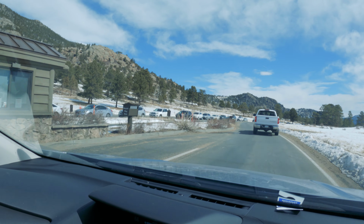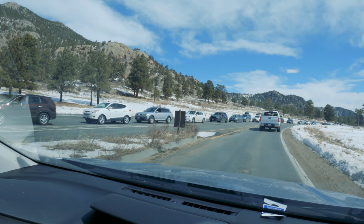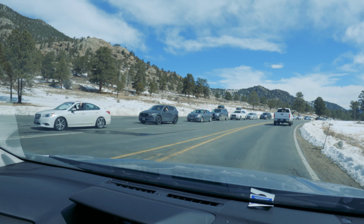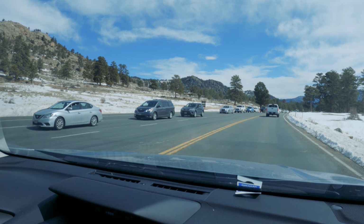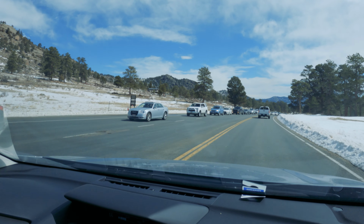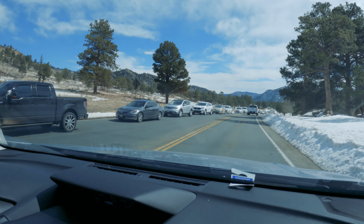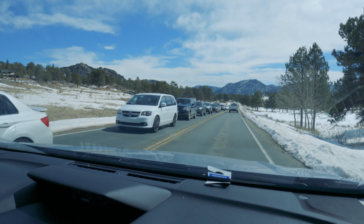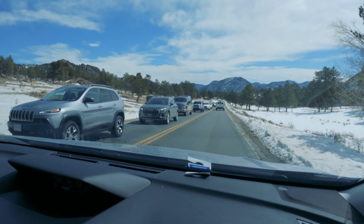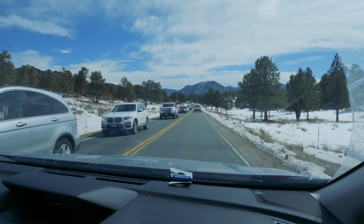Beaver Meadows entrance station. What? That giant manhole you just ran over. Yep, here's a line. Not too bad though. It's definitely seen a lot worse. Like that one day? What time was it when we left that day? Noon or something? Yeah. What day was that? It was on a Saturday.